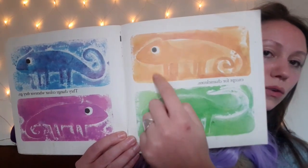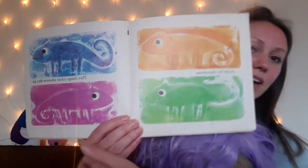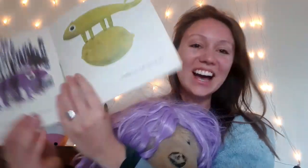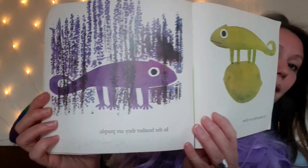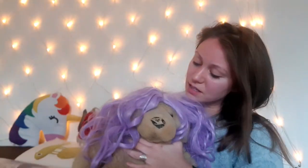What colours are the chameleons? This is a nice sort of orangey colour. And I like this green. That's a lovely green colour there. Very nice and bright. They change colour wherever they go. So that could be one chameleon. On lemons, they are lemon or yellow. In the heather, they are purple. Look, it's all disguised in the heather, in all the flowers. That's pretty. Kind of like your wig, Ted, that kind of colour.